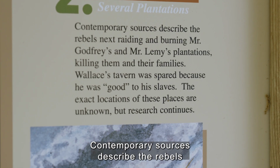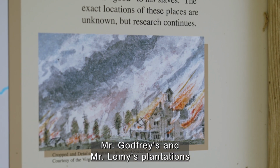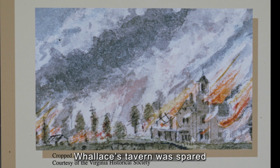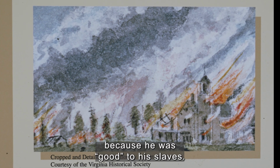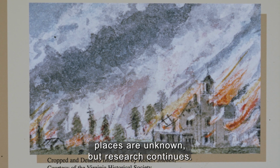Contemporary sources describe the rebels next raiding and burning Mr. Godfrey's and Mr. Lemmy's plantations, killing them and their families. Wallace's Tavern was spared because he was good to his slaves. The exact location of these places are unknown, but research continues.